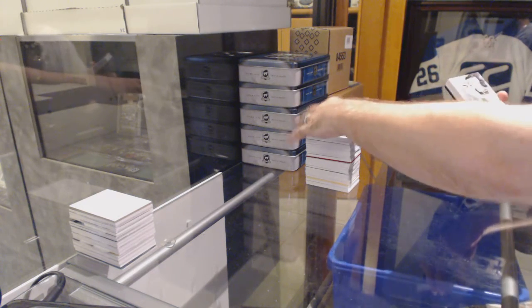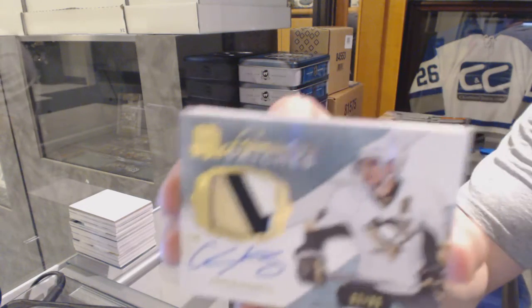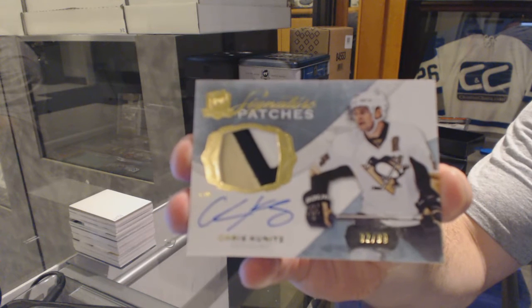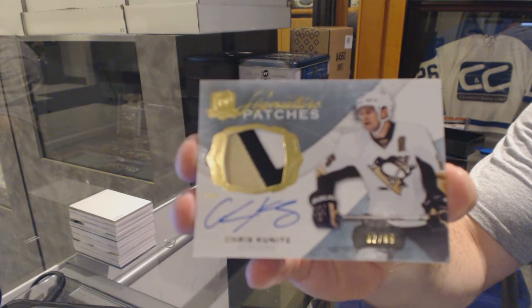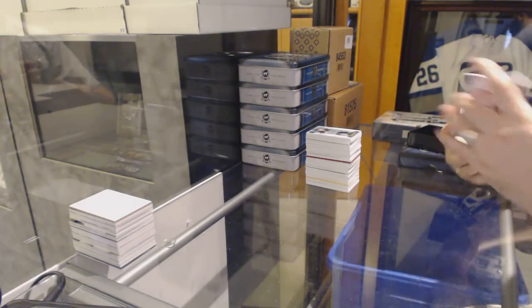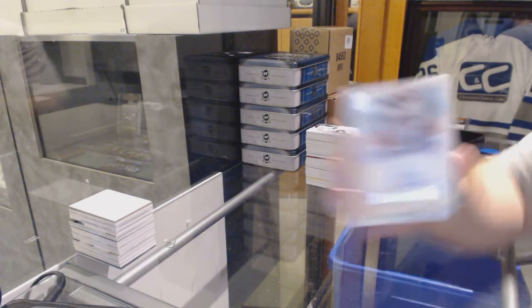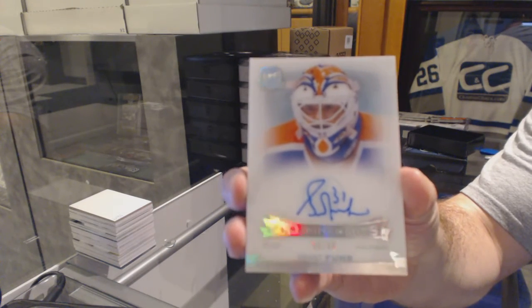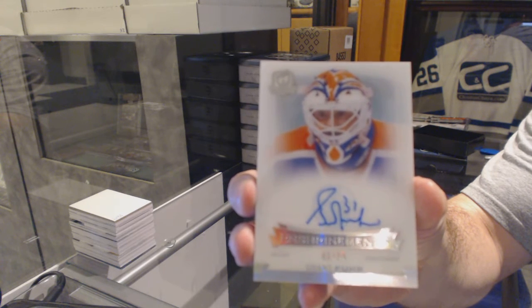For the Pittsburgh Penguins, number to 99, Signature Patches, three colors, Chris Kunitz. That's probably what I was thinking, Paul. Yeah. Chris Kunitz. For the Oilers, number 50, Enshrinement autograph, Grant Fuhr. Grant Fuhr.